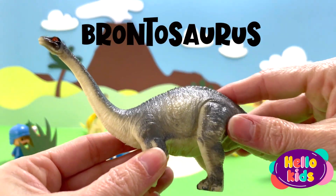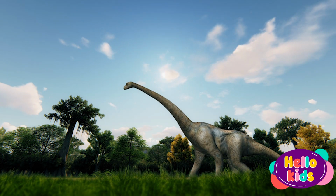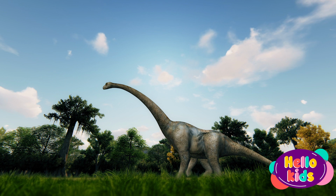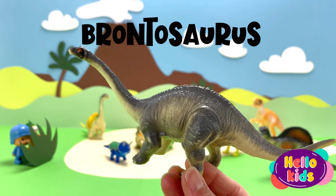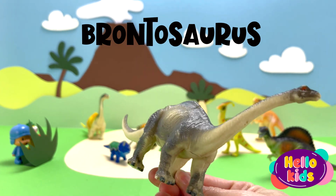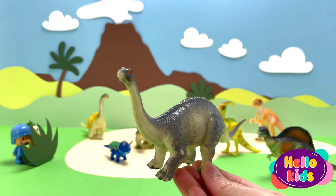Brontosaurus. The Brontosaurus was a long-necked herbivorous dinosaur that also had a very long tail, which it could use as a whip. It was also a very large dinosaur and moved on all four legs. Its name means thunder lizard.